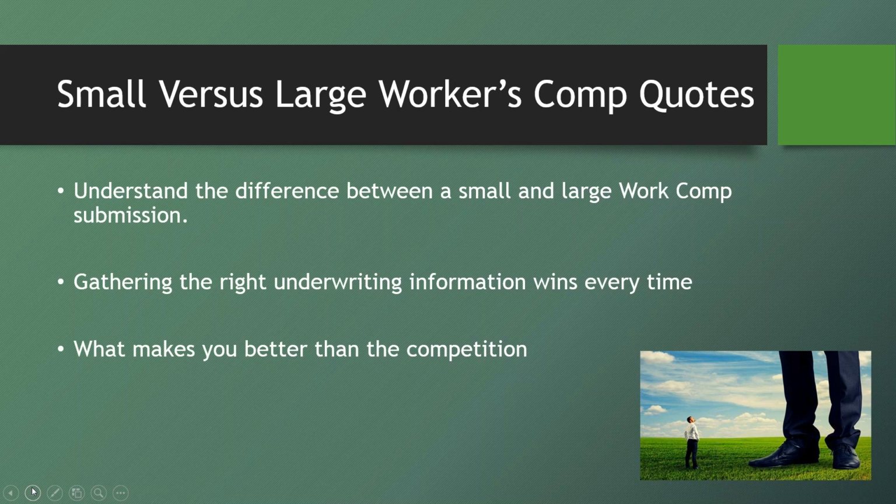So gathering the right kind of information is really important. Both small and large, you do have to gather a lot of the same information. However, when you get into small, as I've just gone over, is a lot easier. Large gets a little more complicated because you're dealing with more class codes and maybe experience modification that you're dealing with. You're also going to have more claims history, because the bigger the account, it's inherent that they're going to have some claims. So gathering all of that information, there's a little bit more going into the large accounts, and Lexi's going to talk about that as we go forward. But all of this that I'm talking about is understanding this better, and the case studies will help you. That's what's going to make you better than the competition.